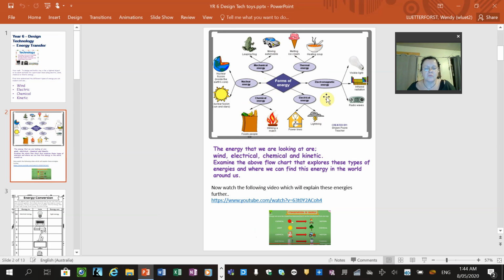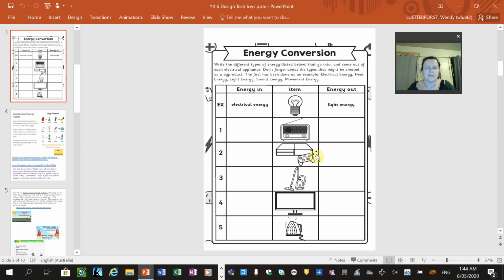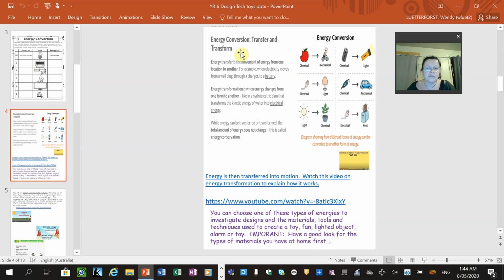It shows the different forms of energy that we have on our planet, and there's a YouTube there that explains it. Then there's a little energy conversion activity for you to do with an example. It goes into more detail about what energy conversion is. So you can take a chemical reaction from plants in a biodegradable process and use that as fuel. You can take light energy from the sun, which helps to grow plants. So that really explains that, and that's an important concept to understand. And there's YouTubes that you can click on that further explains that.